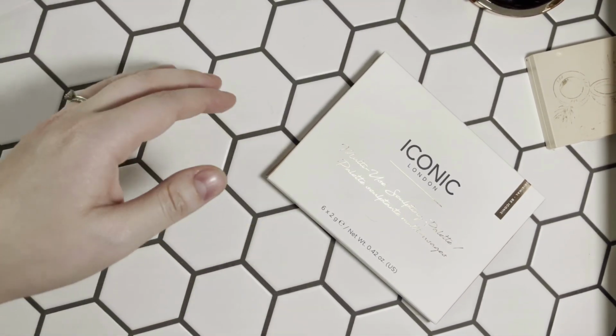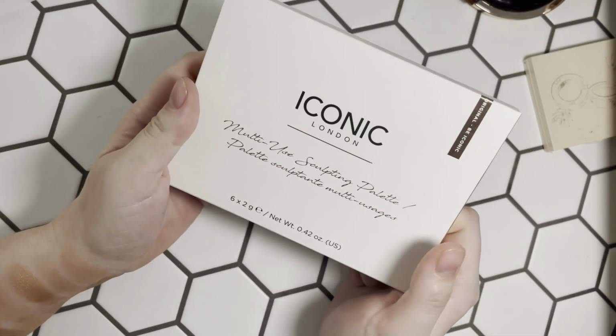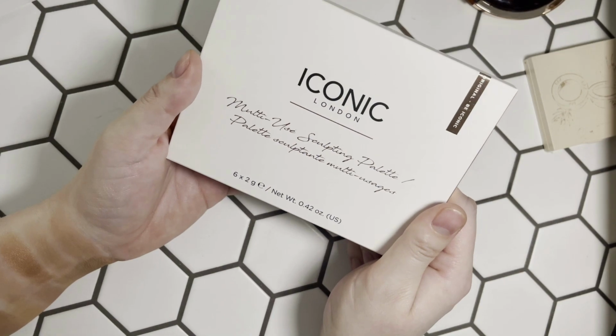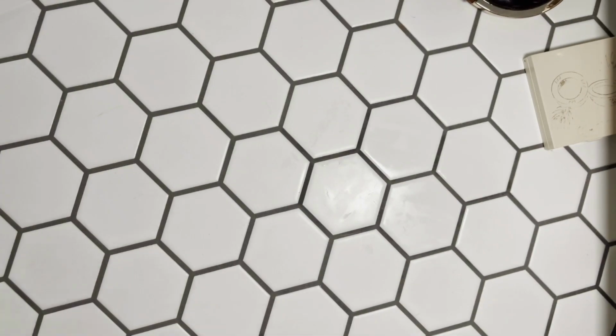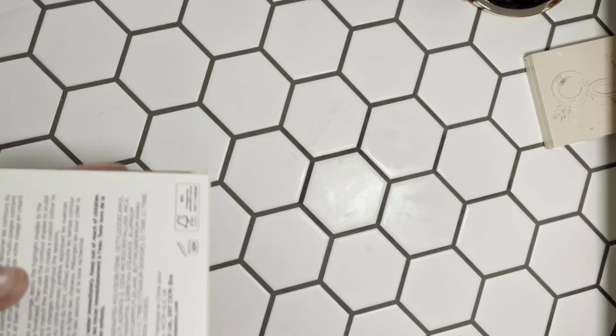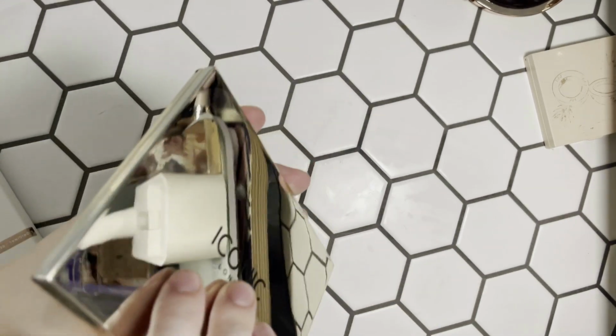And then this one is, again, I think I got it in a BoxyCharm or a FabFitFun, one of those things. This is Iconic London Multi-Use Sculpting Palette 1. Now this is filled with cream bronzers and powders, like if you were to mix your own shades together.